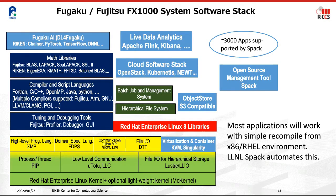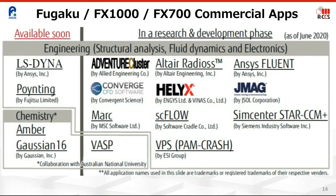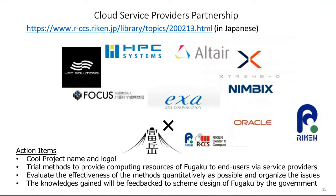This also goes for the ISV software that's also in preparation. And we're working with various cloud vendors to have cloud services implemented on top of Fugaku. So Fugaku can be used as a traditional supercomputer, or Fugaku's services can be accessed through cloud services. We provide this just like Amazon EC2. And then there will be additional commercial cloud providers that will utilize these services to provide added value on top of Fugaku. And this also allows for adoption of Fugaku's technology by other major cloud vendors.